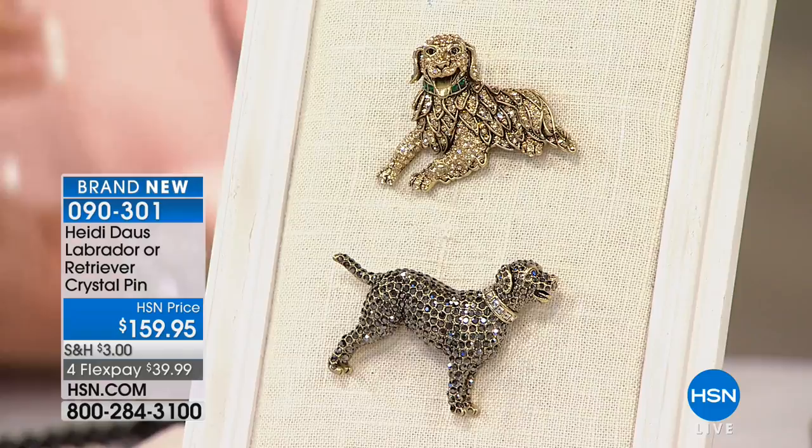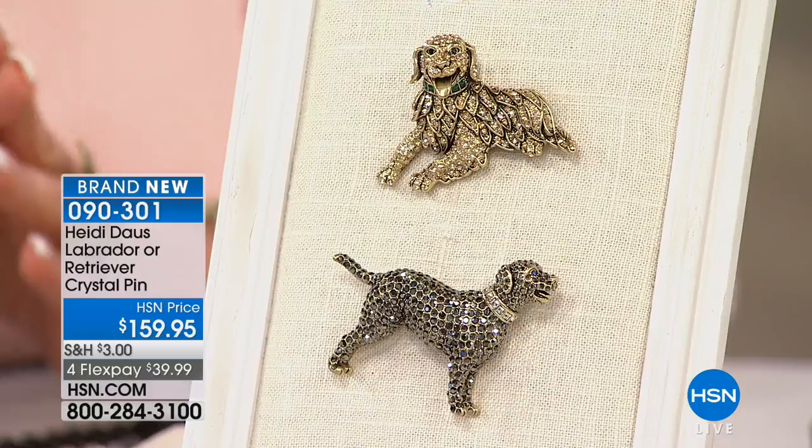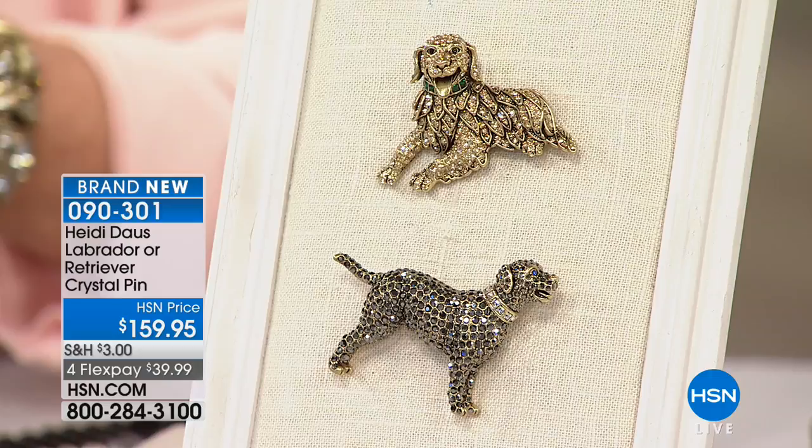And then, of course, the black lab. Why are we doing this? Because it is the year of the dog. And so we decided, wouldn't it be fun to bring in an adorable pooch for every month of the year? So the first in January, we brought in a Siberian husky. February, we brought in the black lab, and now March, we have the retriever. So you have to keep looking on hsn.com to see which pooch is coming next.